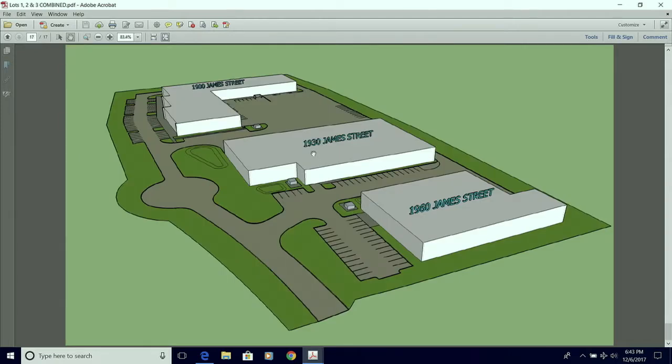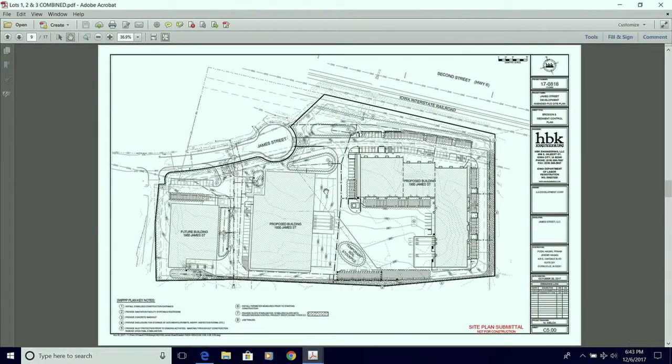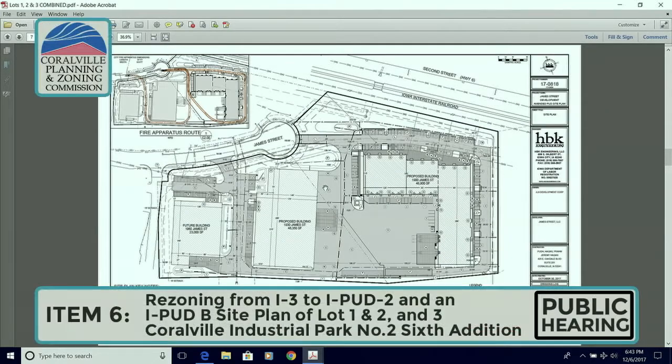Anything else, Jim? Any further discussion? Not for me, unless you have questions. We'll vote on the approval of the site plan. All in favor, say aye. Aye. Opposed? Okay, motion carries, all ayes.